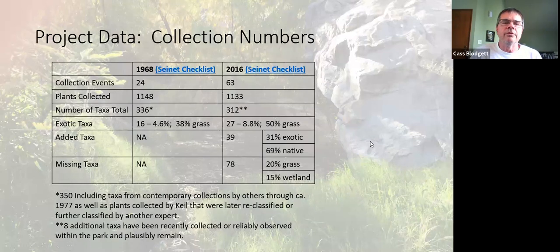Now to some numbers for this survey. We've had 63 plus collection events thus far. We've collected 1,133 specimens. Within those, there are 312 separate identified plant taxa. That's fairly comparable to what David Kyle found back in 1968. Kyle found 336 plants in his flora. The stars on those numbers, the way to interpret them, is that the 336 attributed to the 1968 survey were David Kyle's reported numbers.